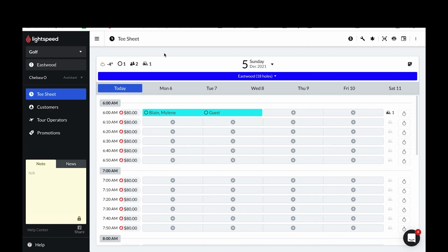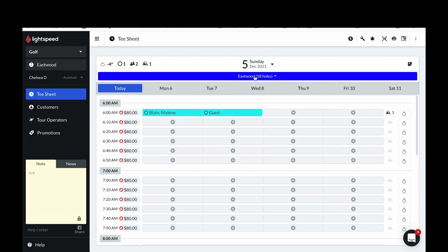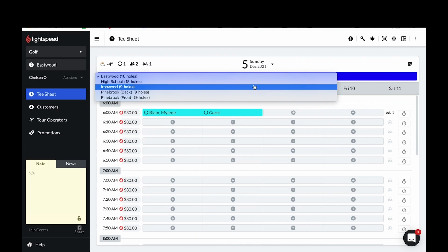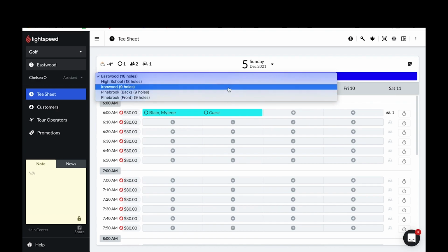So just a quick, really easy way to just see the overview of the day and what you're looking at. Over here, you can do a quick toggle to any calendar date and go through there. You can also toggle between your tee sheets. So right now I'm working off a multi-course setup, so I can go ahead and toggle between any of them.